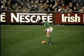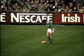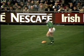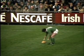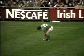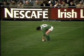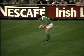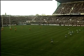Ireland have achieved what they set out to do from that long kick-off. They've received the ball from the 25 and just hoped that Australia has made a mistake in its own 25, 30-metre area. That's occurred. Now they have a shot at goal. So it can be negative from the team receiving, but it also can be a positive aspect from the team that is restarting play. Moss Finn, who first played on the wing for Ireland back in 1979.